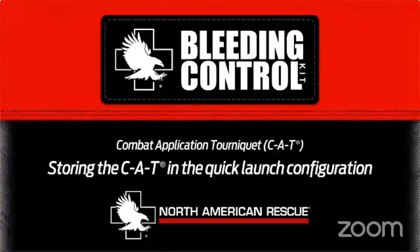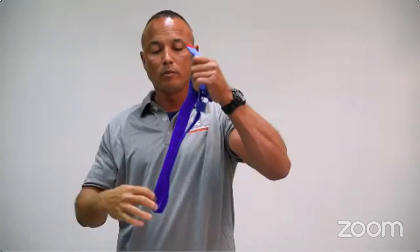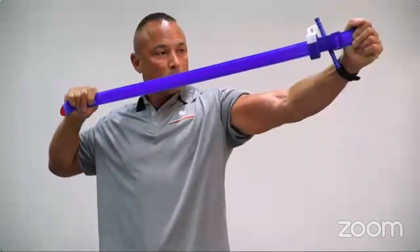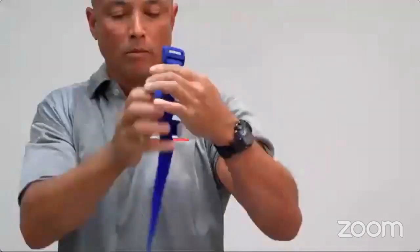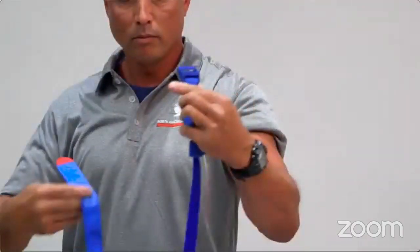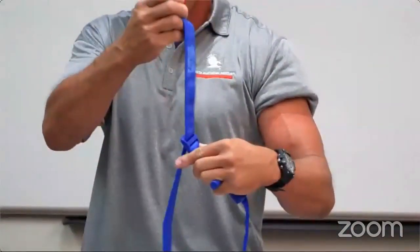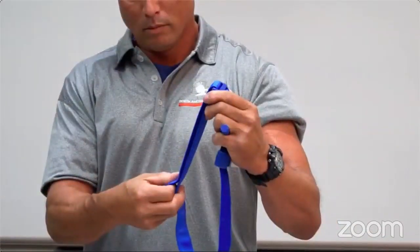Combat Application Tourniquet, CAT, storing the CAT in the quick launch configuration. Take the band out of the buckle. Ensure the rod is not secured in the clip and all turns of the rod are removed. Stretch out the band twice, horizontally, like an archer, to straighten it out. Pass the red tip through the slit in the buckle. Pull 8 inches of the band through. Fold it back and adhere the band to itself.